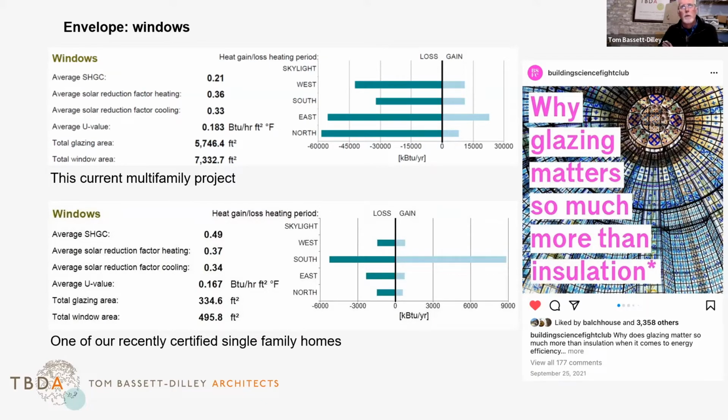So a little bit more about windows. If anybody doesn't follow Building Science Fight Club on Instagram, for people who do Instagram, I totally recommend it. Christine Williamson is brilliant. And she grew up with this in her blood because she's the daughter of Joe Stiebrick. And she teaches building science to architects. But she puts these super insightful posts out. And this post, Why Glazing Matters So Much More Than Insulation, was interesting because she's doing the math on a wall. You know, you've got this R30 wall and you have these terrible windows in it. What's the effective R value of the envelope? It's an eye opener. And so what I have here is WUFI Passive output from two different projects. Our multifamily here up on top, and then on the bottom, it's a house that we recently got certified down in Southern Indiana.